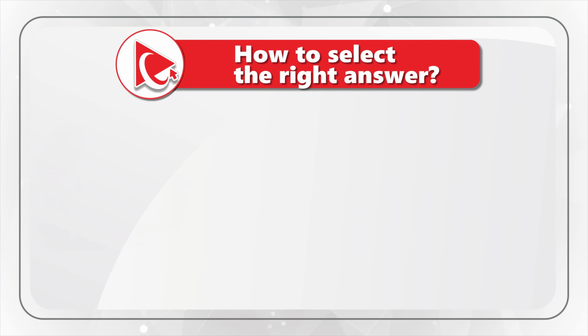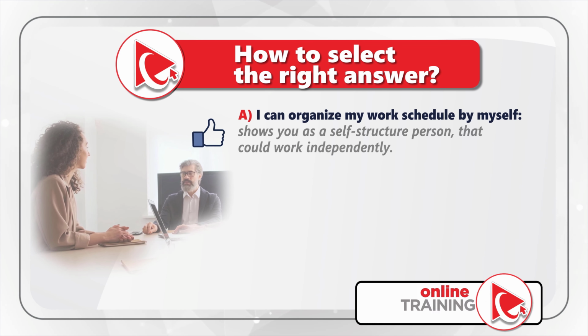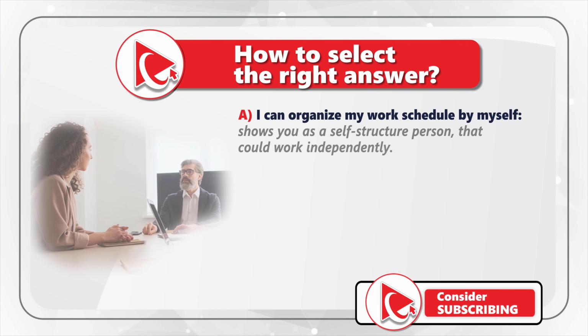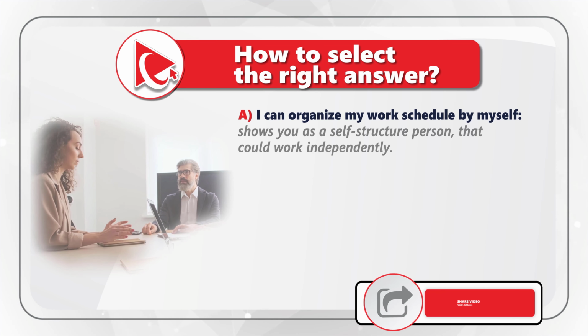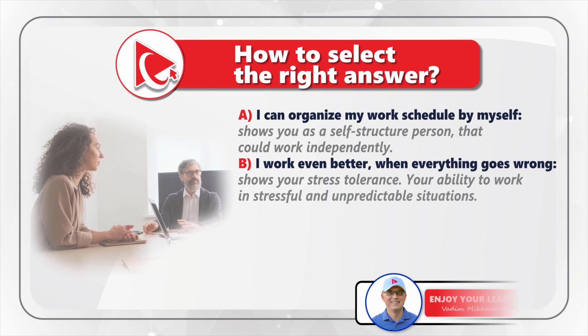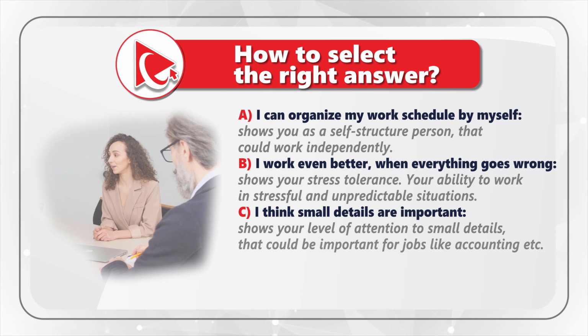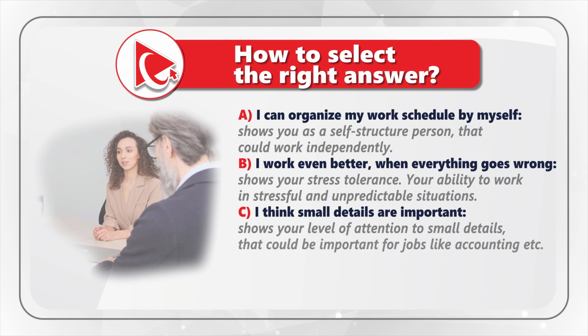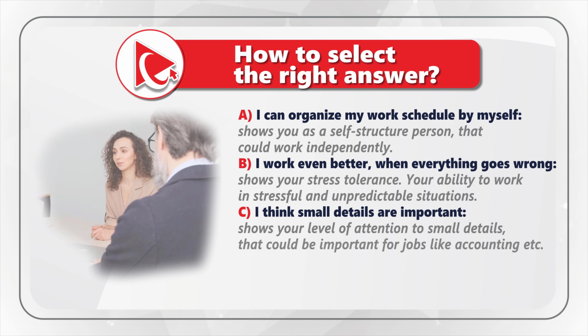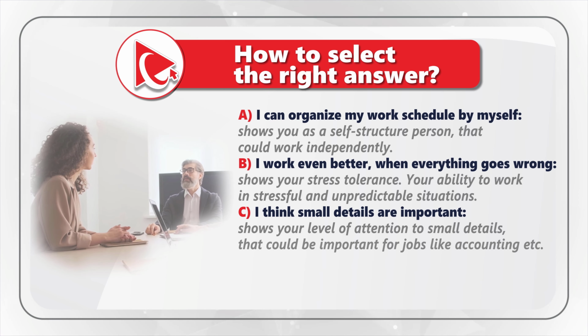Let's start by looking at the choice A. I can organize my work schedule by myself. If you choose this answer, it would show that you're a self-structured person that could work independently. Choice B. I work even better when everything goes wrong shows your stress tolerance, your ability to work in stressful and unpredictable situations. Choice C. I think small details are important would show your level of attention to details that could be important for jobs such as accounting, programming, controller, and other jobs that require attention to details.